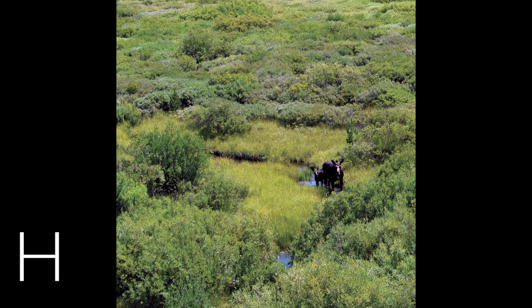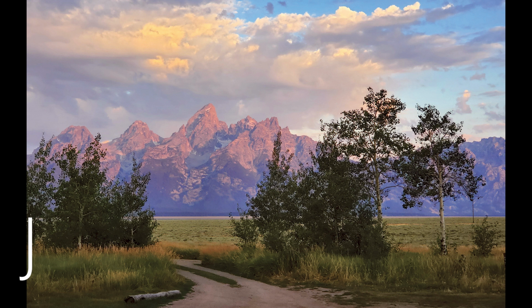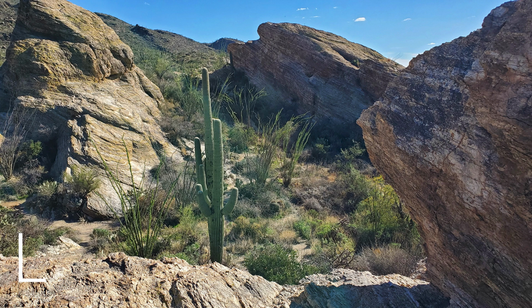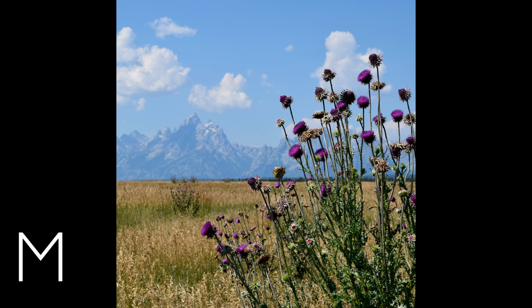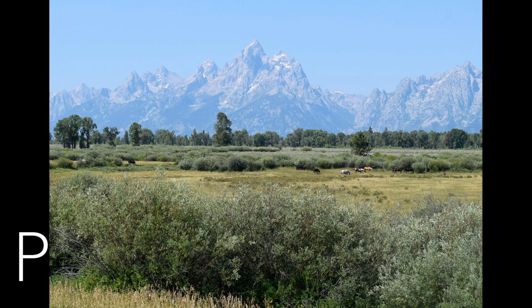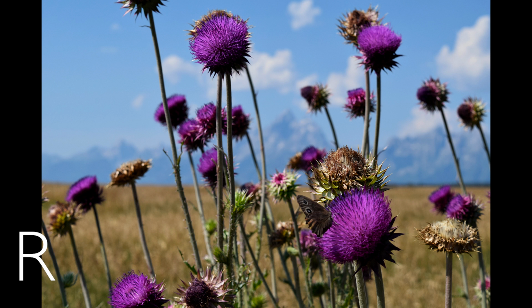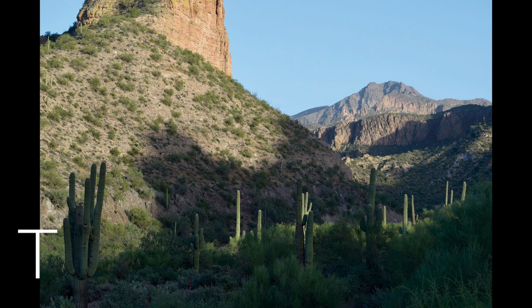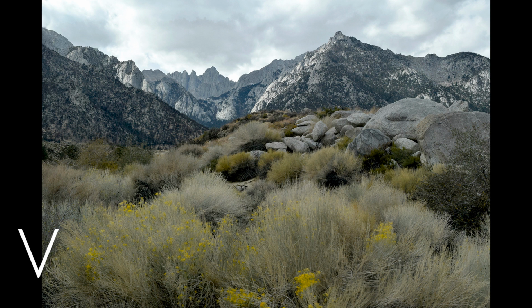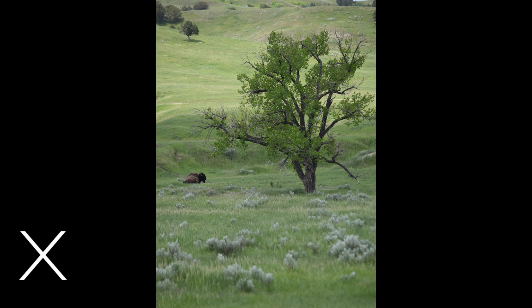Yellowstone National Park, Wyoming. Turtle Rock outside Buena Vista, Colorado. Grand Teton National Park, Wyoming. The Tetons again. Saguaro National Park, East Arizona. Again, the Tetons. Tortilla Flat, Arizona. Buena Vista, Colorado. Alabama Hills, California. Yellowstone National Park, Wyoming. Badlands National Park, South Dakota.